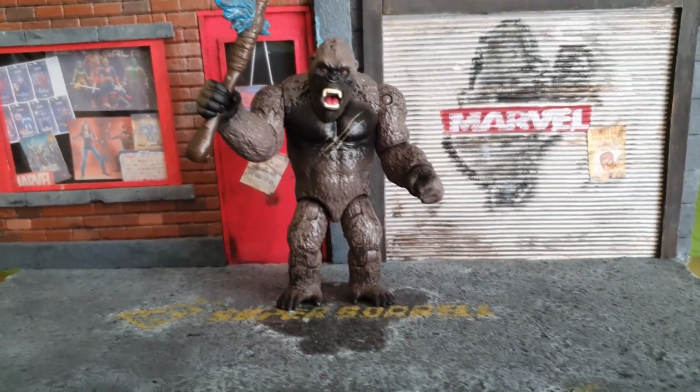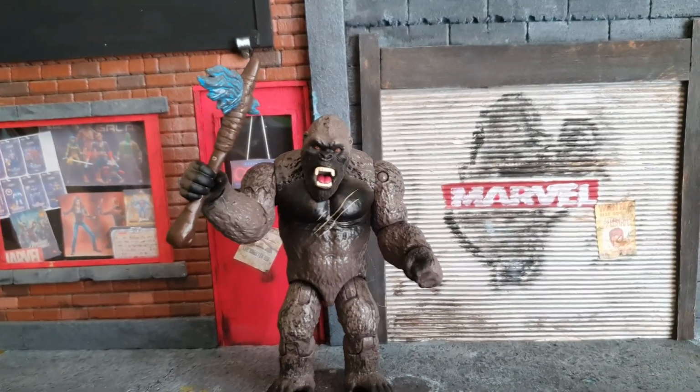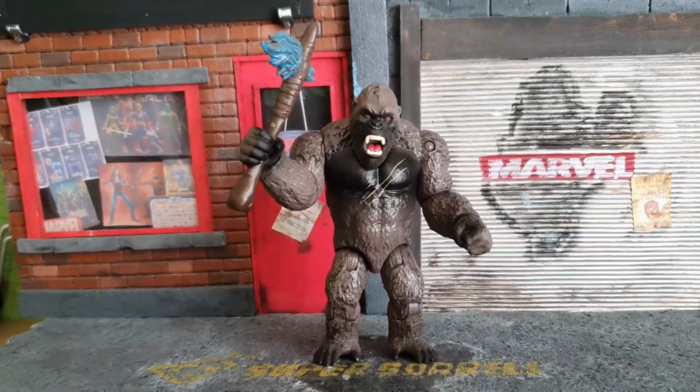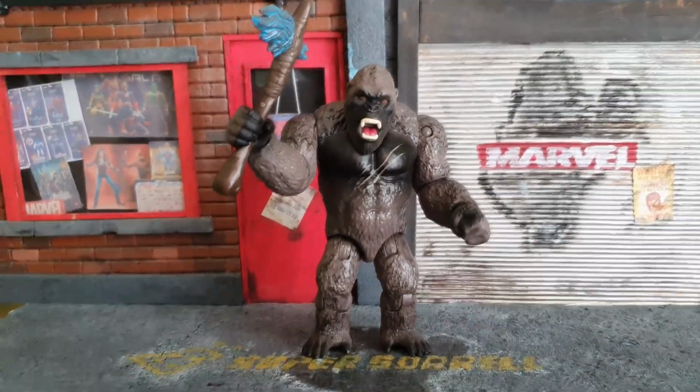But yes, so this figure itself is very nice. It's not a bad figure. It's good for the money, the price for what you're getting. It's very decent for a little kid's toy as well. I think it will have a place in your collection if you're going to get the Godzilla to go with it with the heat blast. It will look very cool.